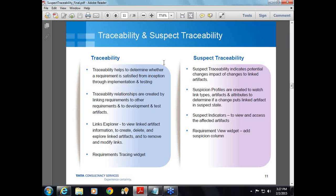For this suspect traceability, we have a concept of suspicion profiles. These suspicion profiles are created by the tool administrators. For a particular project area, there can be more than one suspicion profile. And what is this suspicion profile? It specifies which link types, artifact types, and attributes the user wants to watch in a project. Whichever artifact types or link types you are watching, if there is any change to those link types, artifacts, and attributes, it helps in determining whether the related artifact is impacted.